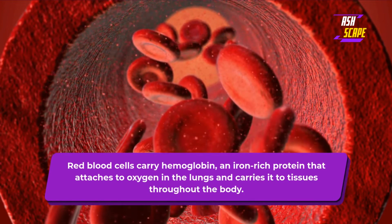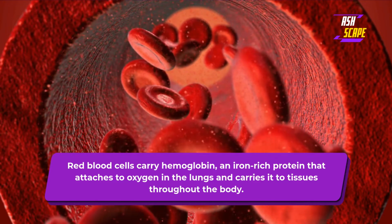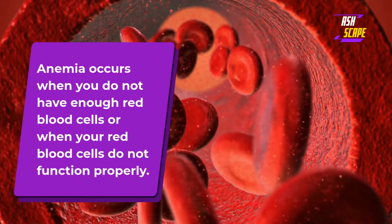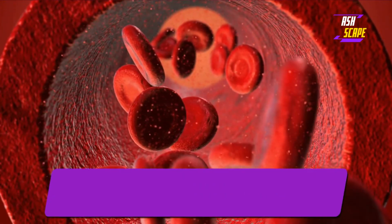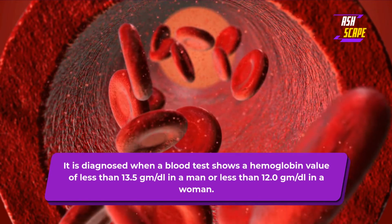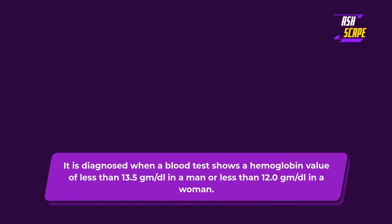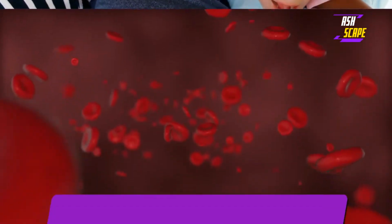Red blood cells carry hemoglobin, an iron-rich protein that attaches to oxygen in the lungs and carries it to tissues throughout the body. Anemia occurs when you do not have enough red blood cells or when your red blood cells do not function properly. It is diagnosed when a blood test shows a hemoglobin value of less than 13.5 grams/dl in a man or less than 12.0 grams/dl in a woman. Normal values for children vary with age.